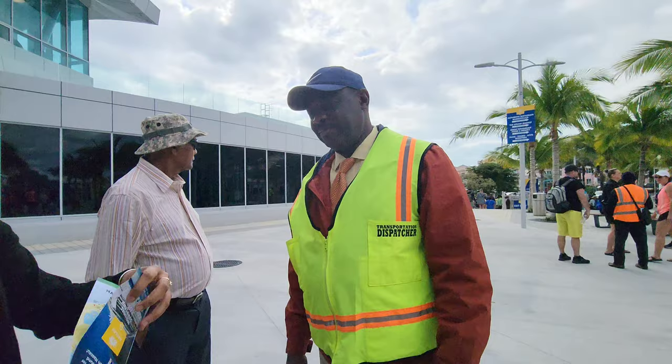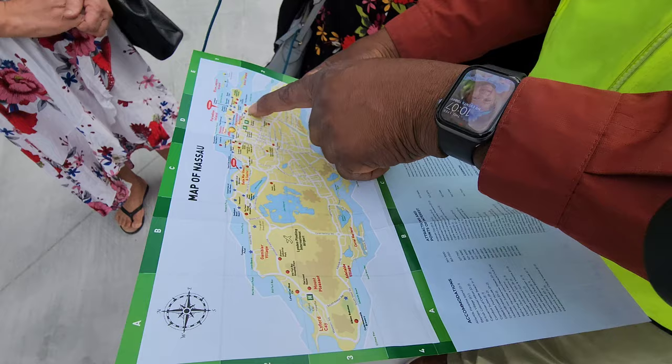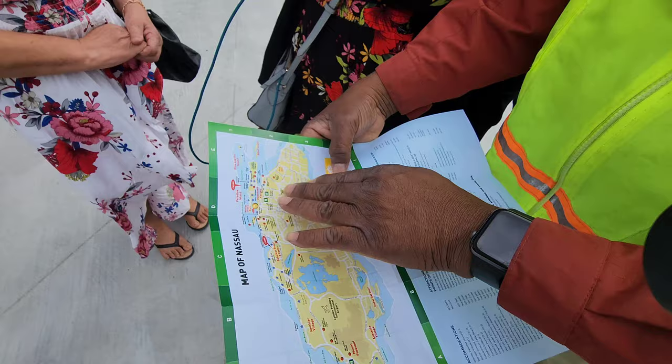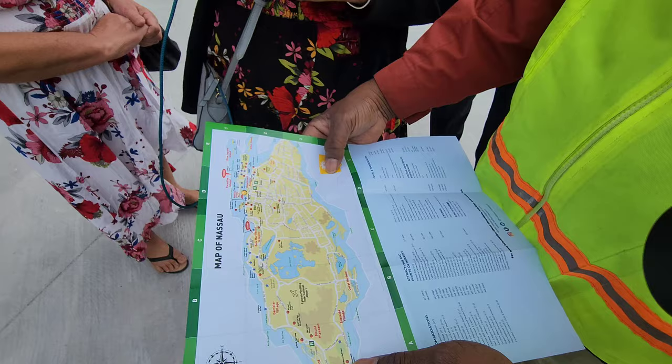Can you pinpoint on the map where this tour goes? This is where we are. It takes you to the eastern side of the island, southern side, come around to the newest resort, which is called the Bahama Resort. So it's like making a circle. Yep. Also, we go into the residential areas, souvenir shopping and all of that. And it stops and lets you visit and then you get back on? It's a hop-on, hop-off tour.